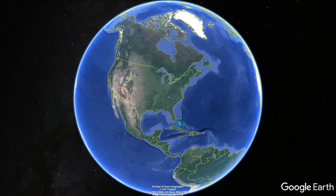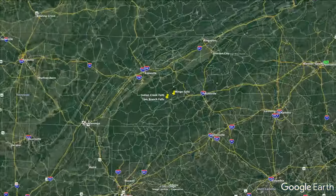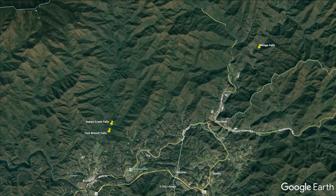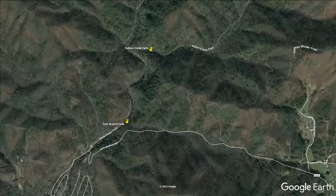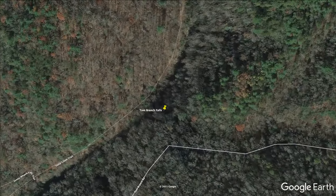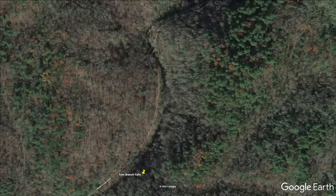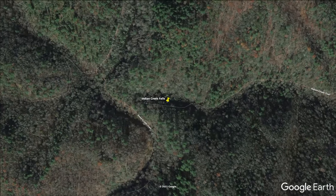In this video, I hiked to a series of three waterfalls near the southeastern edge of the Great Smoky Mountains National Park. The first two waterfalls that I hiked to are near Bryson City. They are Tom Branch Falls and Indian Creek Falls. The Tom Branch Falls is less than a tenth of a mile from the parking area on a very wide, flat trail, very easy to get to. And another 4/10 of a mile in is Indian Creek Falls, a beautiful waterfall for as easy as it is to get to.